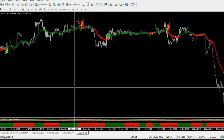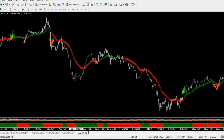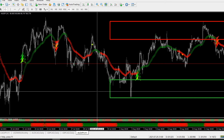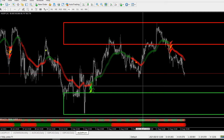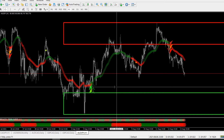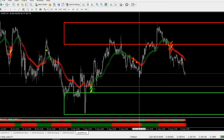But let me show you more of these trades. The thing is, you don't take every arrow that appeared. That's something you really have to keep in mind, because we have rules for that. We have a few rules that we need to think about when we are going to take a trade. When we see an arrow, we have to tick off a few boxes first.